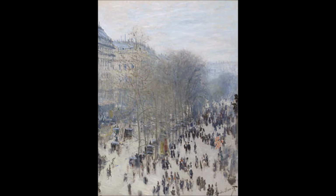Boulevard des Capucines was painted looking out of the apartment window of Monet's friend, the French photographer Nadar. Nadar's apartment was the location of the very first Impressionist exhibition.